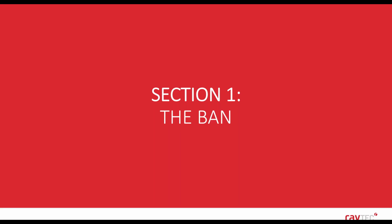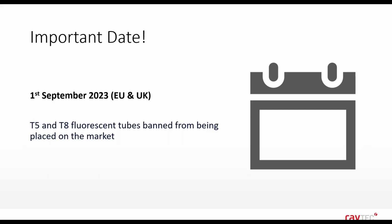So, section one, let's begin by taking a look at the ban in a little bit more detail. From September 2023, next month, in a couple of weeks, the manufacture and sale of T5 and T8 fluorescent tubes will be banned from being placed on the market. Now, "placed on the market" is an important term to understand. It means the transfer of ownership from the manufacturer. So wholesalers or resellers who have already purchased or stocked supplies of fluorescent tubes will still be able to sell them onto consumers after the 1st of September 2023 deadline.